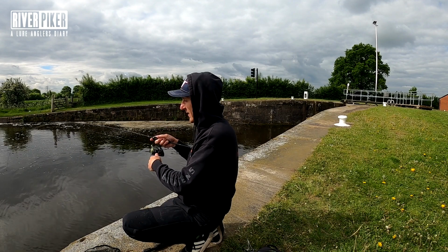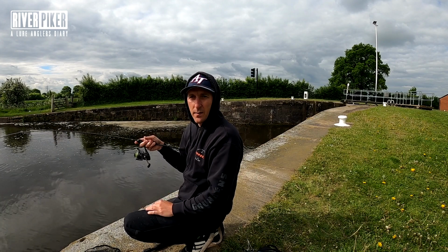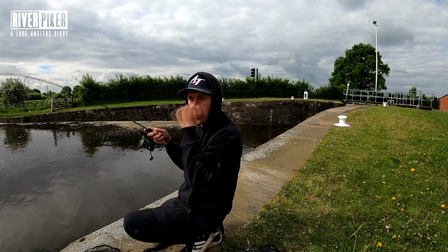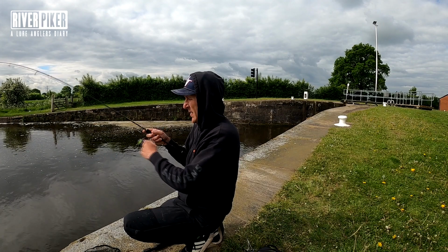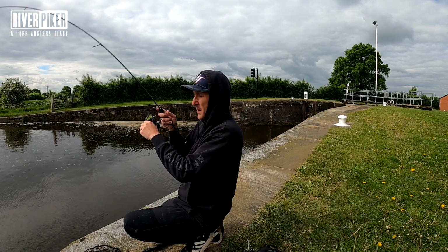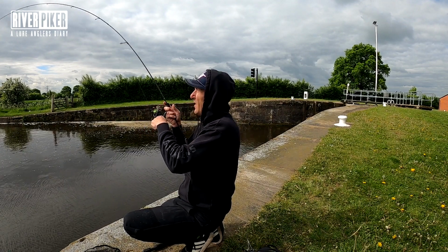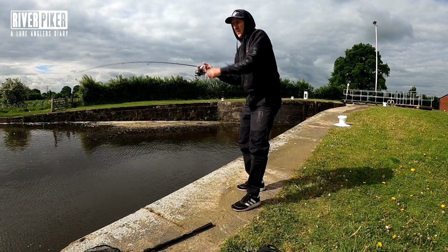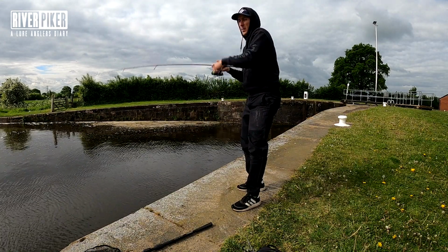Small rod, take your time. Put too much drag on it, it'll snap my line. Like I say, if I'm unlucky, the hook's right in the mouth and the line will just rub against the teeth. If I'm lucky... I'm on a 0.5 to 6 gram rod. Rod is bent over. It's a pike.